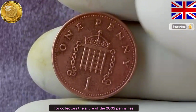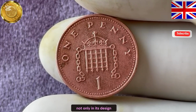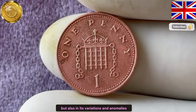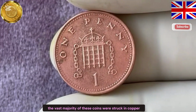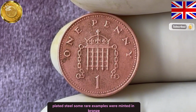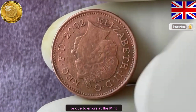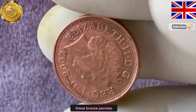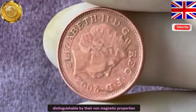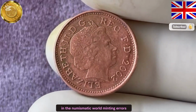For collectors, the allure of the 2002 penny lies not only in its design but also in its variations and anomalies. While the vast majority of these coins were struck in copper-plated steel, some rare examples were minted in bronze, either as part of special proof sets or due to errors at the mint. These bronze pennies, distinguishable by their non-magnetic properties, have become highly sought after in the numismatic world.